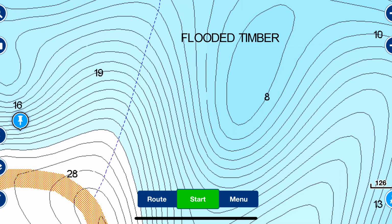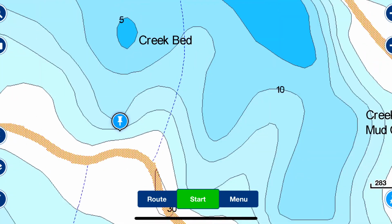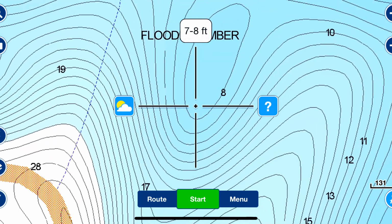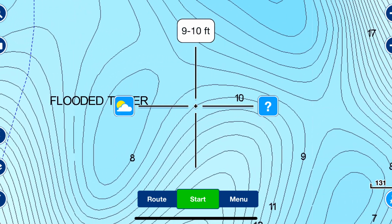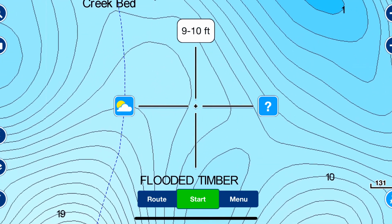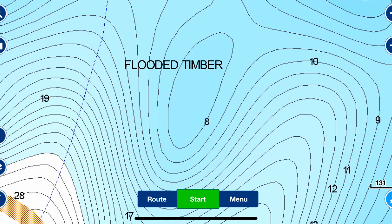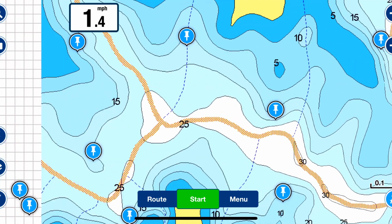But if we pay attention, we can see some things right here. Here's another little point that comes off that main lake point that we were looking at. Here's the main lake point, but if you look further out, that comes all the way out to 8 foot right there, and it's 10 foot back here, 10 foot there too. So you got a hump that's there that you could take a look at. Then we're going to move up here.